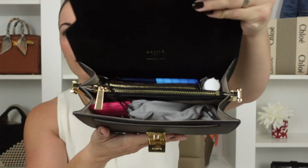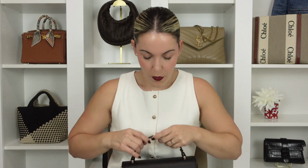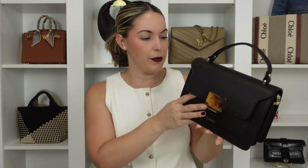So it's just the way that the compartments in here are placed where it more or less gives you the same capacity as the Polene Numero Un. So I did go ahead and add that hand sanitizer here in the corner. We'll go ahead and close her up and she is good to go. Again, for me, very comfortable. It has some weight to it, of course, because I am carrying a few things inside, but that's normal if you are just carrying these essentials on the daily.